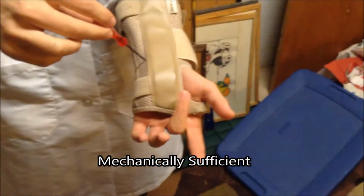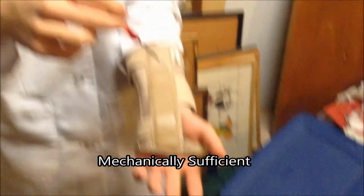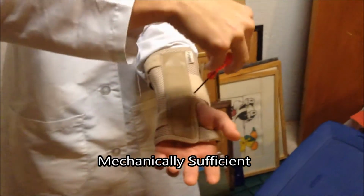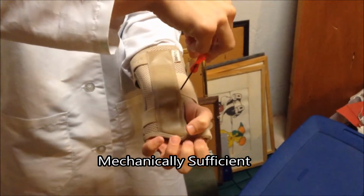Mechanically speaking, they are designed just like non-neuroprosthetics. This means that they must be biocompatible, because all non-neuroprosthetics are known to be biocompatible so far.